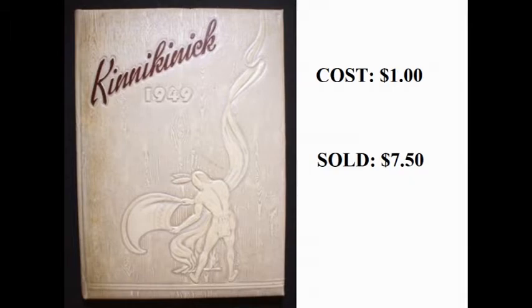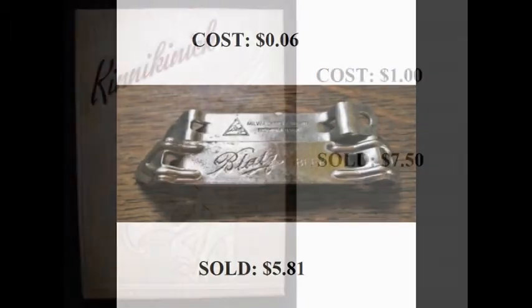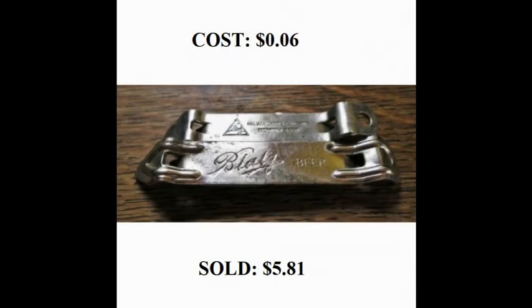We've talked about yearbooks before. They are always a good bet. And finally, the almost obligatory can openers. These 2 Blatz beer can openers sold for $5.81.